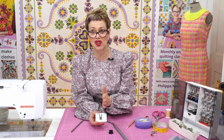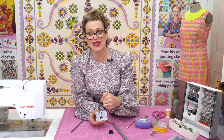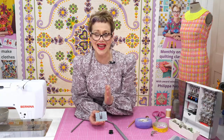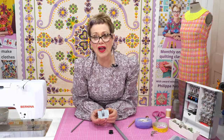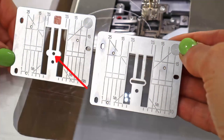But it's not the best option for regular straight stitch because the needle will push the work down the stitch plate and then pull it up again, and you don't get such good quality of tension, and the line of stitching tends to move a bit. And so I often use a straight stitch plate, which has a small round hole instead of that long oval shaped hole.